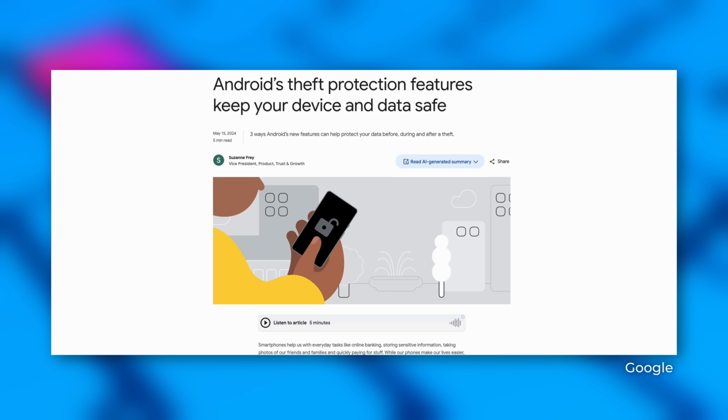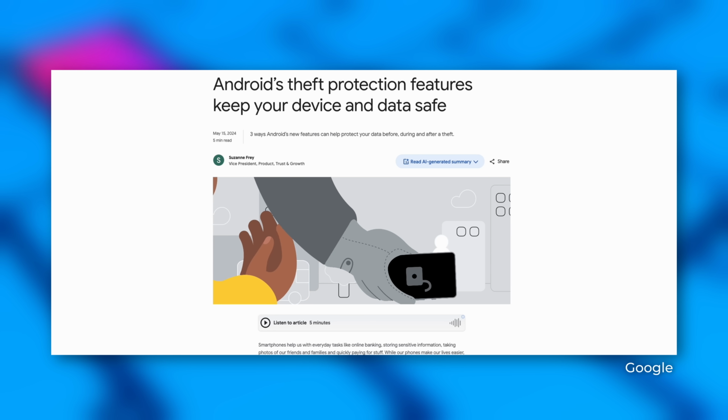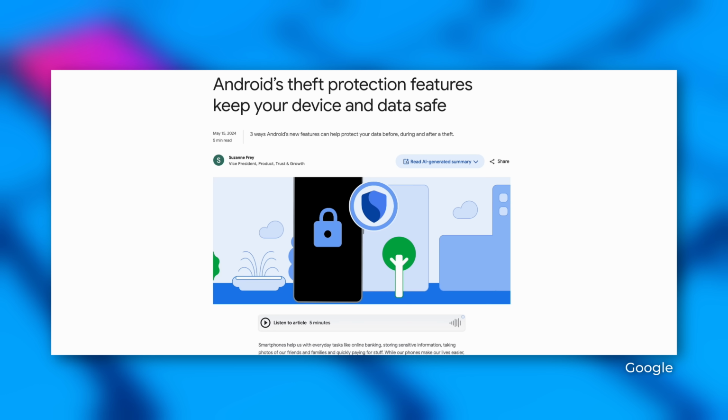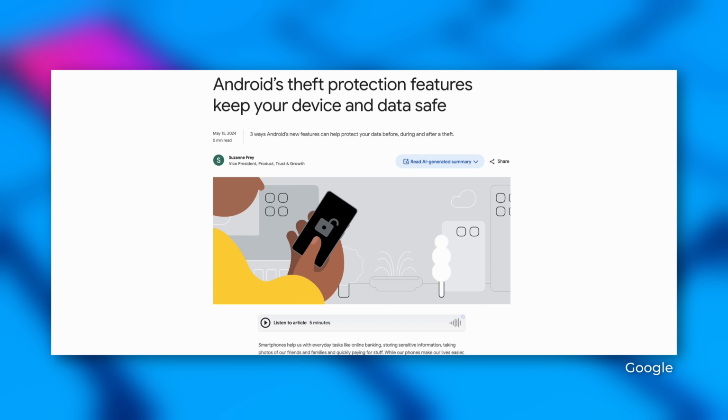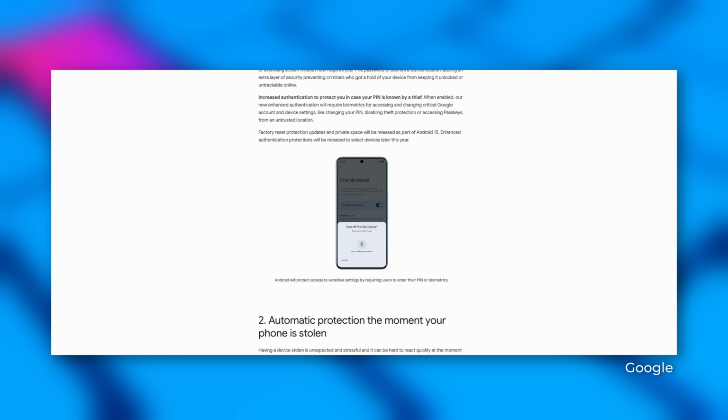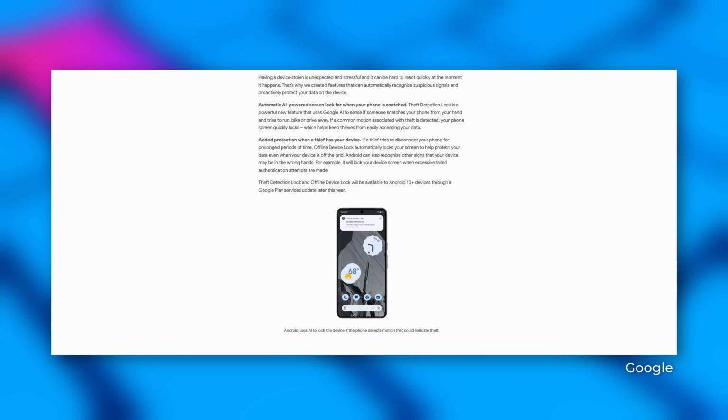Number 6, security and safety. Now, Google's Pixels, if you don't know, had that theft detection thing. The AI detects when someone snags your phone from your hands and runs with it. This automatically prompts the phone to lock itself. Google is now working to make this a standard feature across Android phones with Android 16, which is pretty cool.